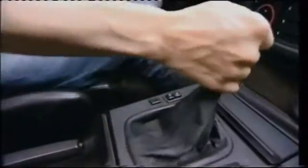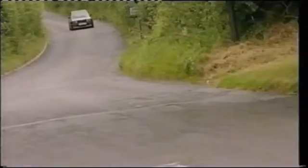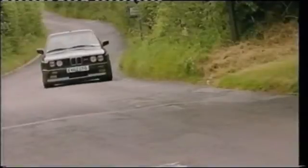Because the M3 is designed for racing, it's got a dogleg first gear on the gearbox. The reason for this is it groups together the upper 4 ratios much closer together and means you spend less time changing between the gears. So you're in gear for longer and you're going faster. Is it any wonder that the M3 was a touring car legend?